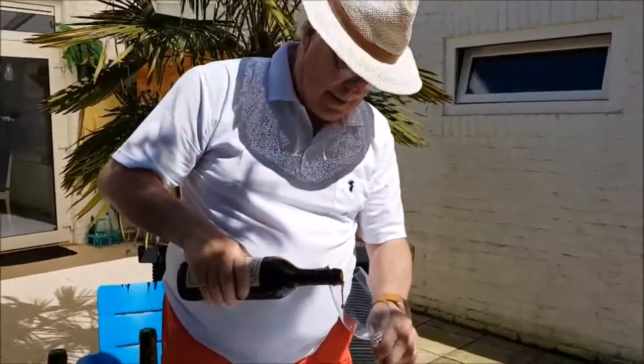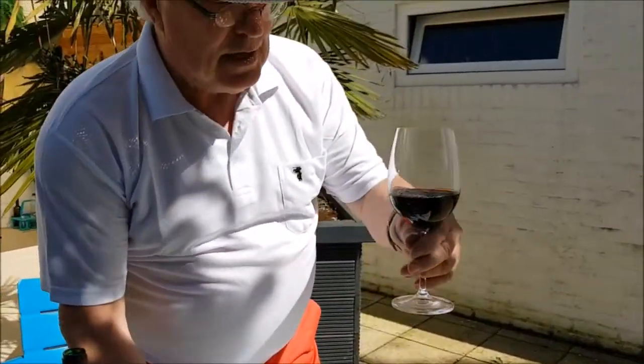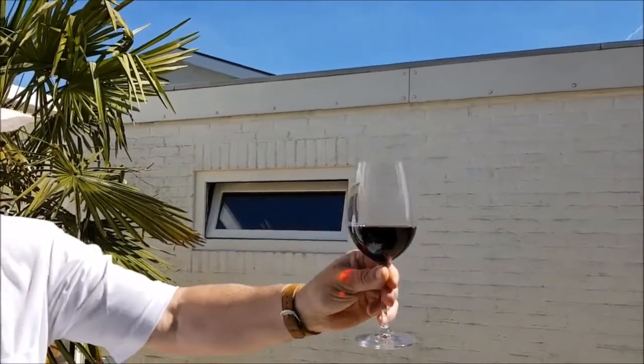Good. It's a little bit brownish, look. The color here is not red, it's like licorice. Look how dark it is, very dark. You see, now a 36 years old Italian wine, man, we're going to taste it now.